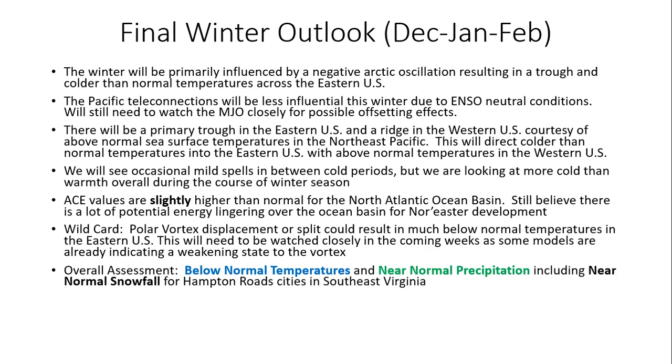Now, the wild card for me, this is really interesting. I've already read some blogs by Dr. Judah Cohen, check them out, AER, Atmospheric and Environmental Research. We've already started to see some propagation of energy from the troposphere to the stratosphere that's already attempting to weaken the polar vortex. Now you've got to realize something. The polar vortex is a large, swirling, counterclockwise airflow that typically sets up. It's a circulation over the polar areas in the winter.